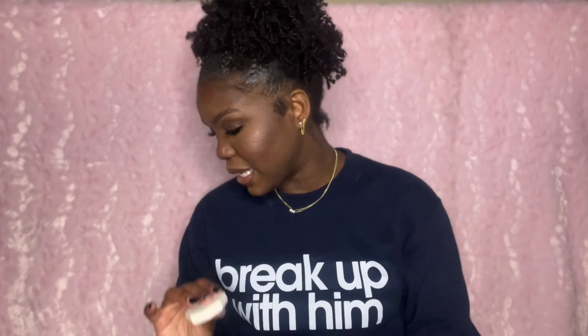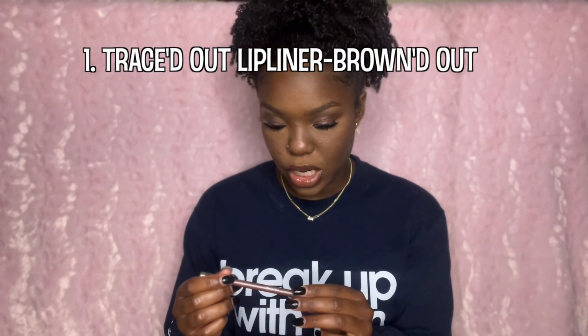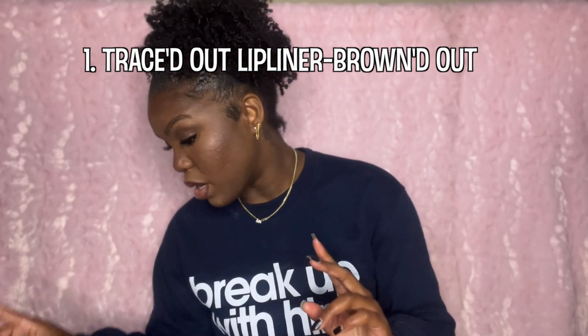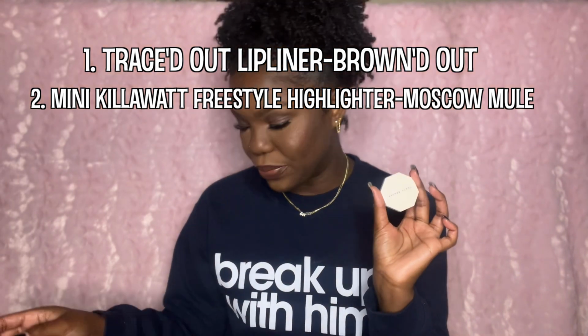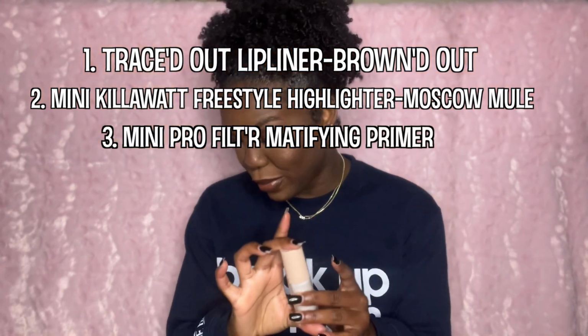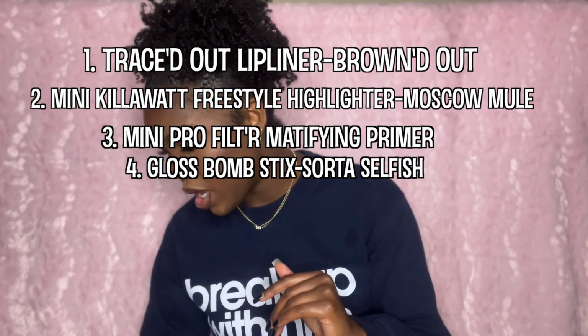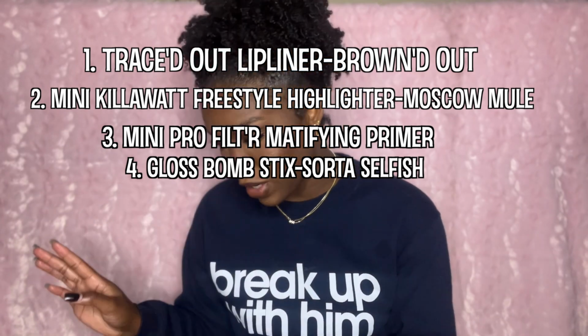And I love this highlighter, and I love the lip liner. I think those are my top 3 items. So let me touch on my lip liner too. If I had to give my top 3 items, number 1, the lip liner in Browned Out. Number 2, this highlighter in Moscow Mule. Number 3, this mattifying primer. Number 4, probably the lipstick. Lipstick is pretty nice and it smells like Gloss Bomb, since I don't have my Gloss Bomb.